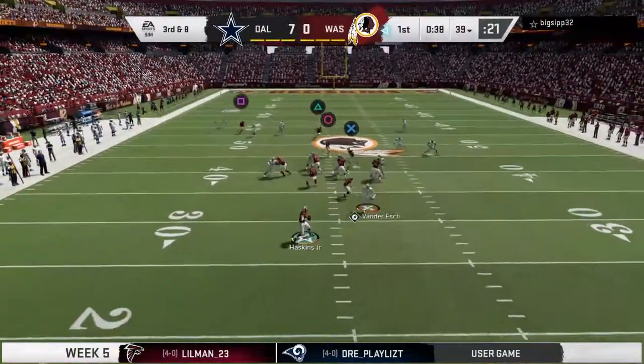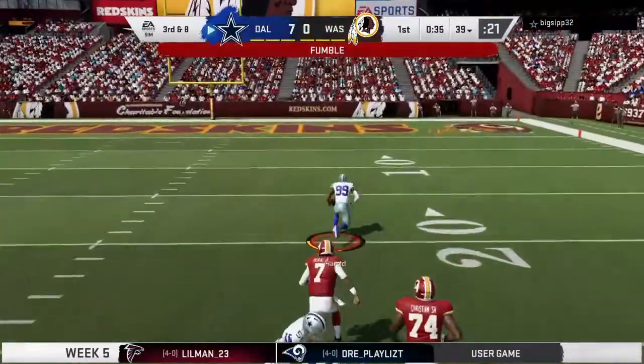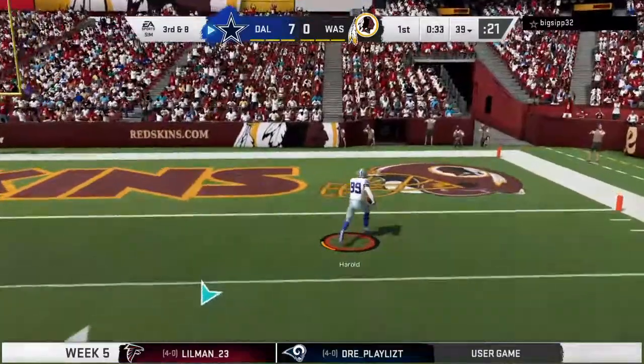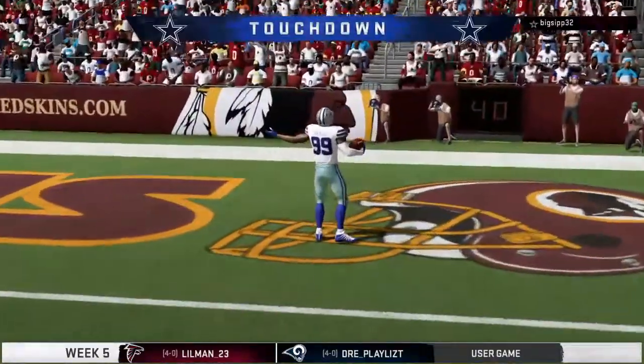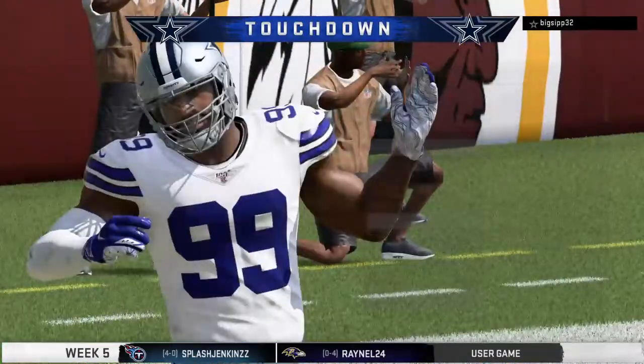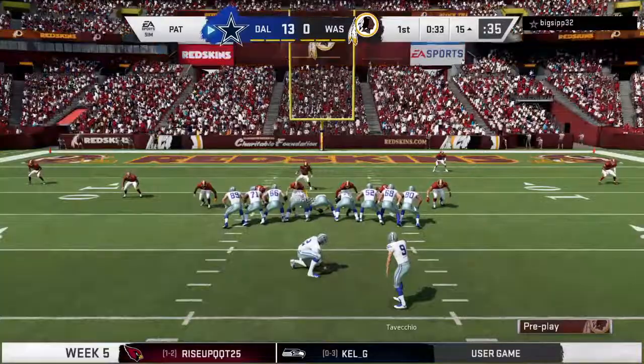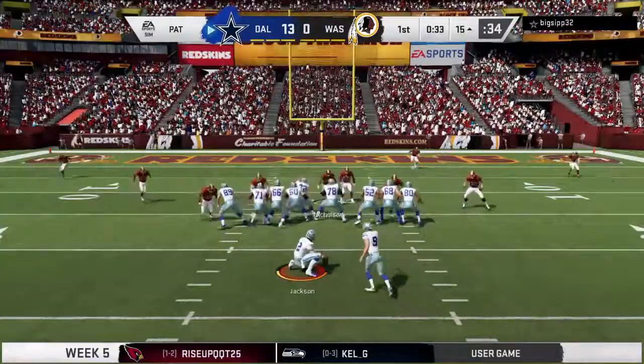Off the play fake. Here's Haskins. Haskins hit, and he lost the football. It's picked up by the Cowboys. And he will score. Touchdown, Cowboys. And Charles, look at the big fella. What a rumble that was. Not only to scoop it, but then take it the rest of the way for the touchdown.